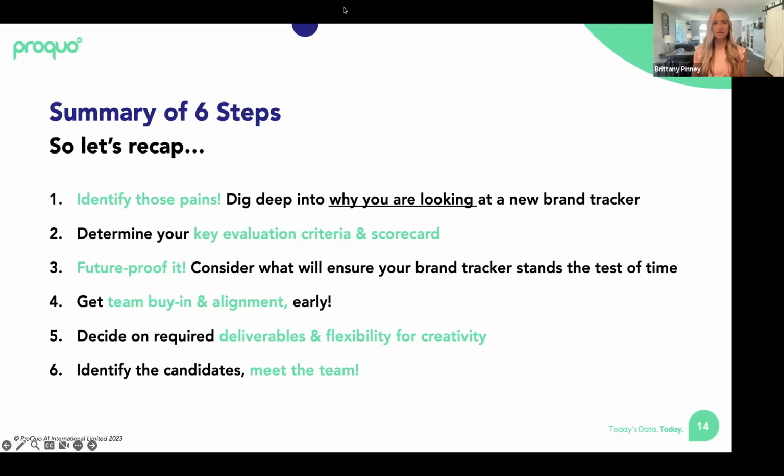The fifth step is deciding on the required deliverables, whether it be Excel or some other type of template that everybody can fill in, so that you have that easy apples to apples comparison, while also determining how much flexibility and creativity you're going to allow in terms of deliverables. One recommendation I would make here is that if you do get deliverables from vendors, you actually take the time to look at them, because that's probably where most of the creativity and excitement within their response lies. So definitely I would make sure that I look at those.